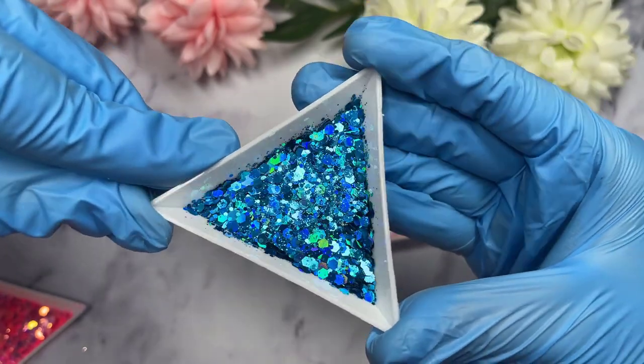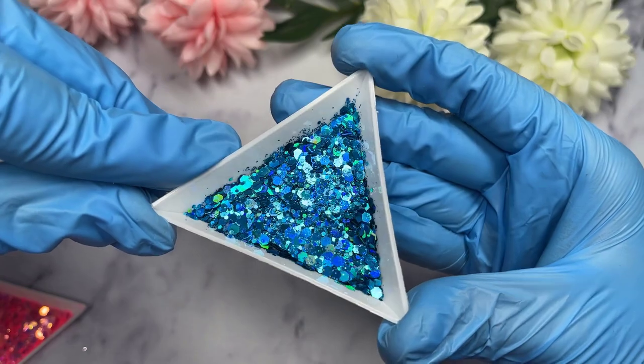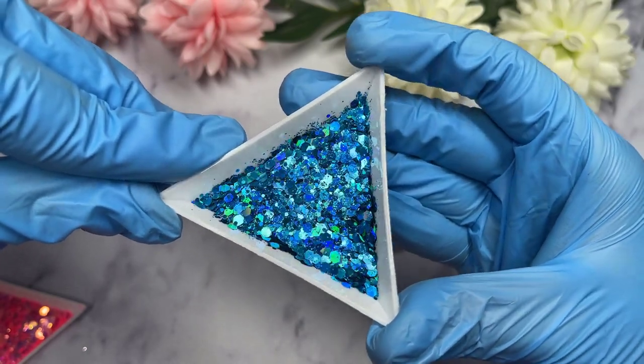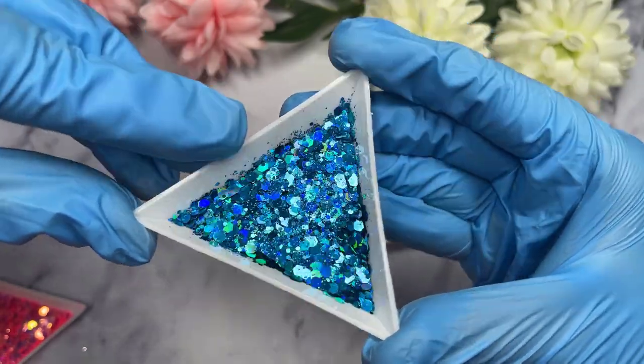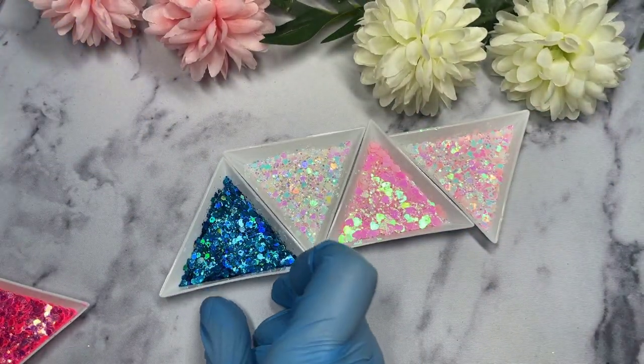But yeah, so this is the blue one. It does have a very slight green sparkle to it, and if you guys are able to see when I move it, it's absolutely gorgeous. Honestly, this just screams ocean to me. Gorgeous. And then we've got two more of them that are pinky.